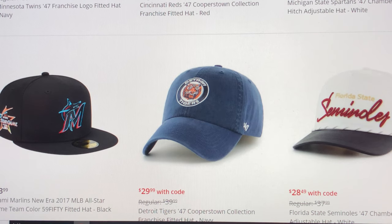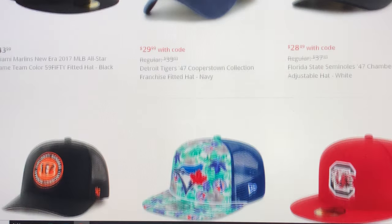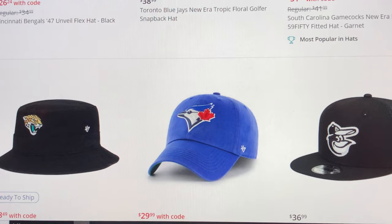It's a pretty sharp looking hat. And I have a Giancarlo Stanton All-Star jersey with the All-Star logo, so that would probably work with it. But I do have another All-Star hat too, in hand, from that year. We're just going to move on.